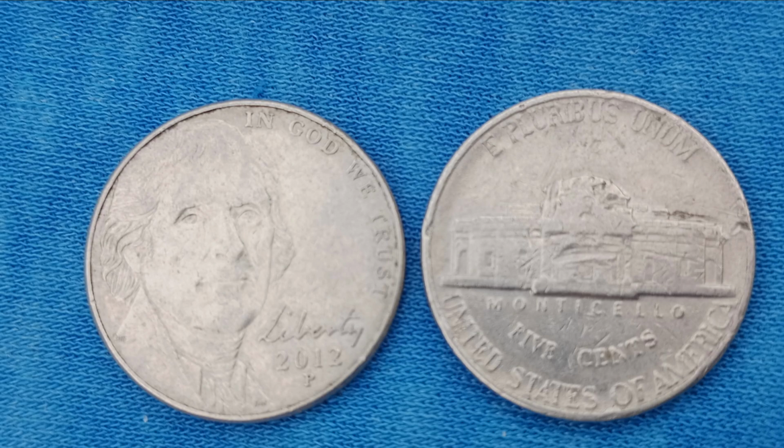Imagine holding a simple 5-cent coin in your hand, the same kind you might have gotten as change at a store or found rolling under a car seat, and realizing it could be worth enough to buy luxury homes, supercars, or even your own private island. That's the kind of incredible transformation we're talking about here, and the story behind how this 2012 P nickel became such a valuable piece of American numismatic history is absolutely fascinating.